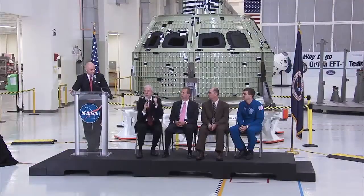EFT-1's the next one. Of course, you see it behind us. We'll reuse this structure, actually reuse the systems in it, to do an ascent abort. Again, like I said, here out of the Cape, we'll put a Peacekeeper first stage underneath it and go do that test here out of Florida. And then we're on to EM-1, which is in 2017.